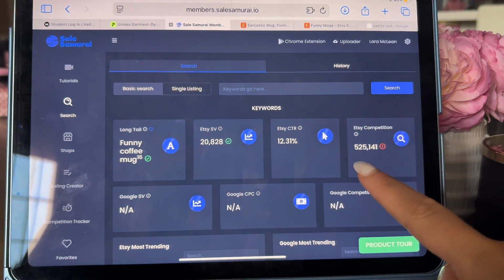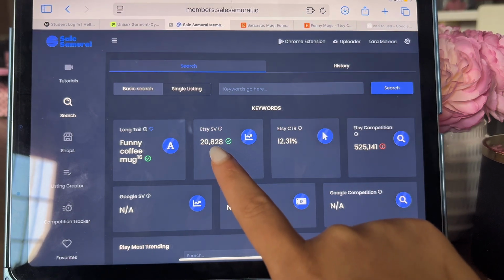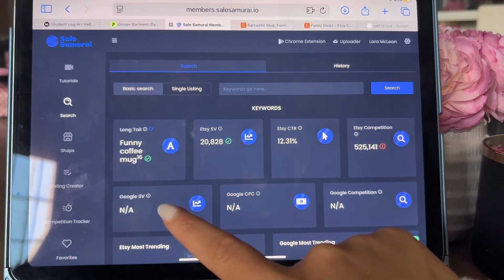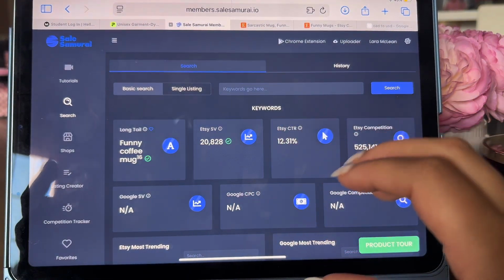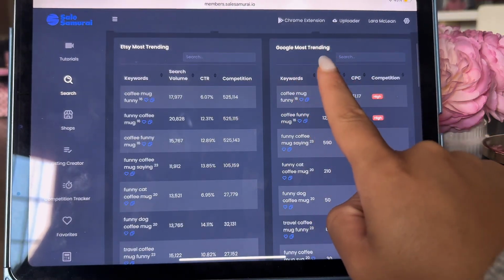So it will show me the Etsy competition's fairly high on this one, but these do sell. So I'll show you how we can still create it. It's showing the Etsy SV is high. That's great. And it's having a green check mark with the funny coffee mug. So long tail keywords are great. Short form keywords are great. And it's really good to combine both. So that is the best part here. When you scroll down, it shows you the Google most trending.